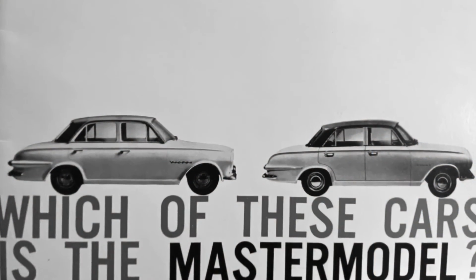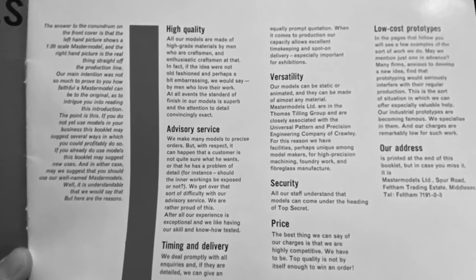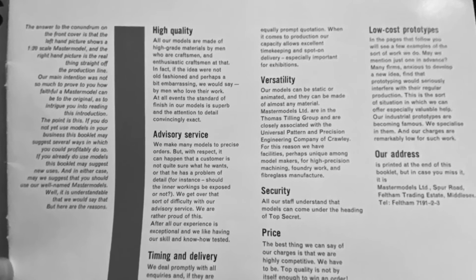And what we're looking at here are just a few of the marketing pages from the Master Models catalog, just to share some of the verbiage that they presented in this 1960s production. It's quite interesting to see, actually.